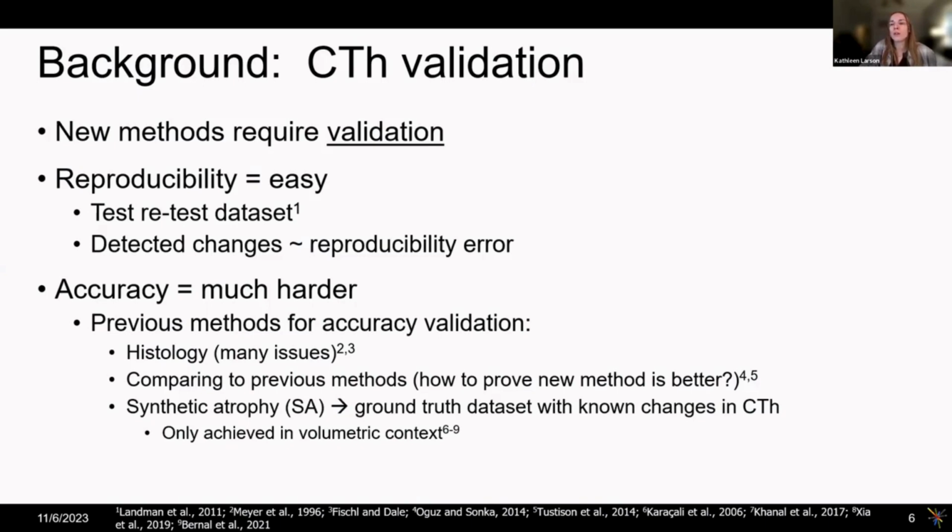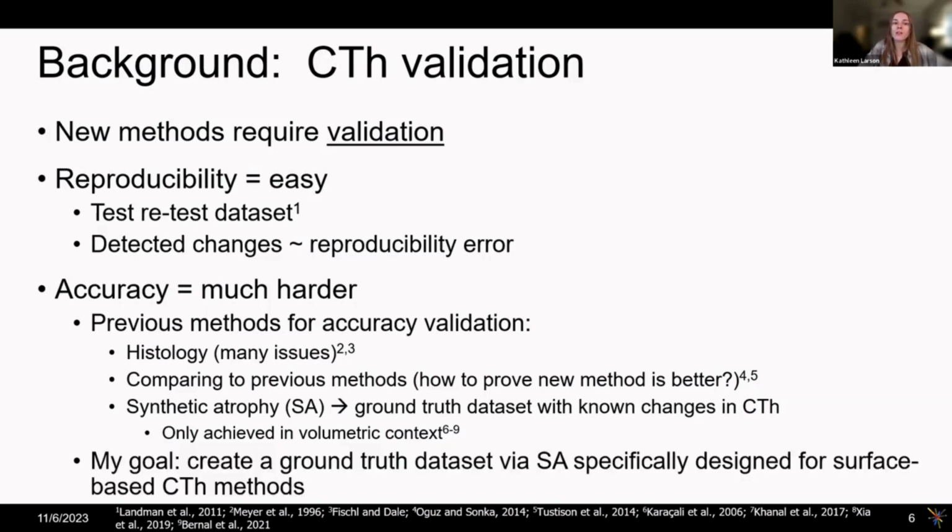people have turned to something called synthetic atrophy, creating synthetic changes in image data to create a ground truth data set with known changes in thickness. This has been primarily achieved using both traditional and deep learning methods in a volumetric context, but not in a surface-based context. So my goal, and the idea of the research that I'm going to present, is creating a ground truth data set with synthetic atrophy that is specifically designed for surface-based methods rather than volumetric.